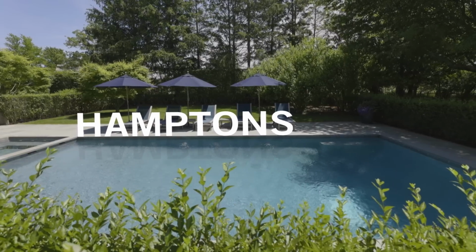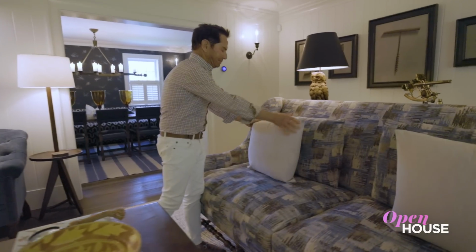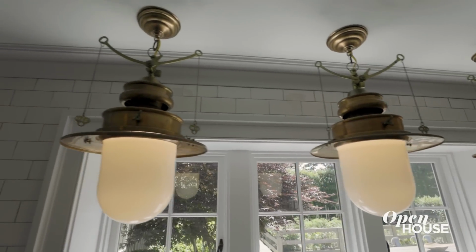Welcome back, everyone, and now to the Hamptons we go. Designer John Barman is known for his use of color and pattern. The rooms are a progression of style, evoking nautical themes and urbane sophistication while embracing functionality. Take a look.